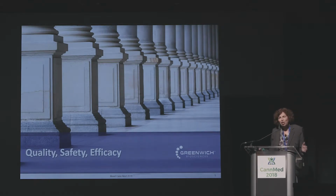So, for years I heard the mantra, quality, safety, and efficacy. That's what a product has to show to get through the FDA approval process. But it wasn't until we actually did it that I realized what robust meant.